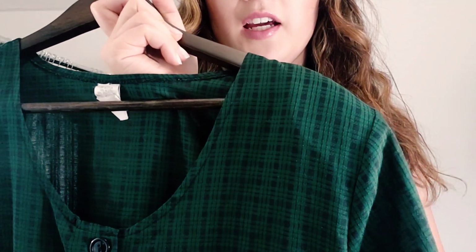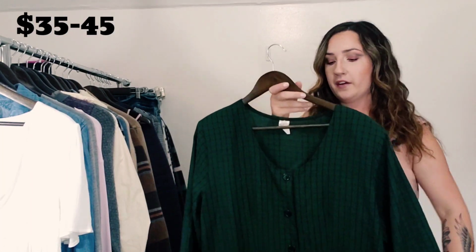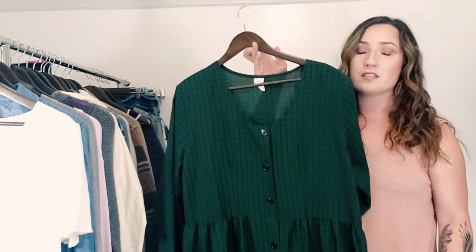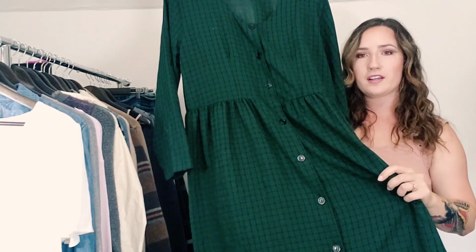I'm definitely going to be cross-listing this onto Depop. I think this will do really well on there. I've got to do some more comps, but I'm hoping to get some decent money for this, strictly off of style. Can't you just see somebody wearing combat boots with this? I think it'd be really cute.